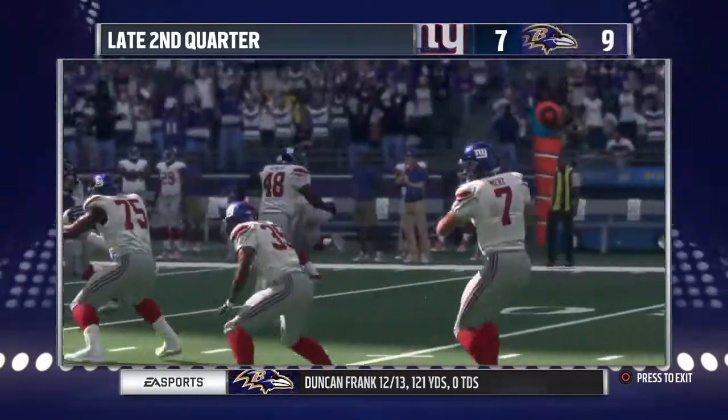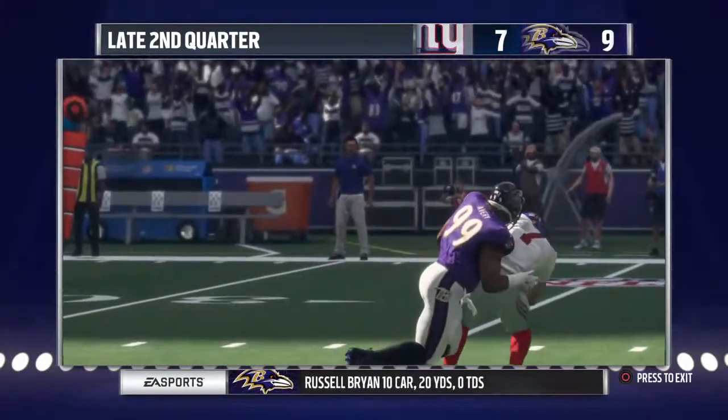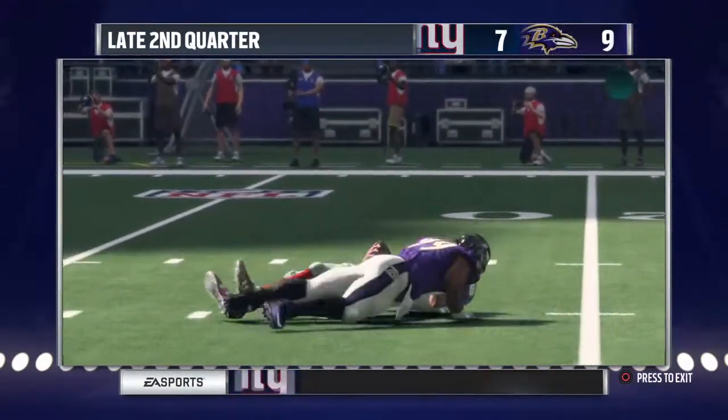Now 1st and 10, Avery's going to push his way to the QB here. This ends up as a huge loss in yardage.